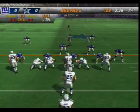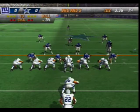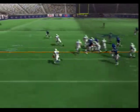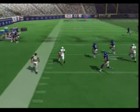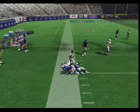Here we go. Keep the throttle down. The Giants line up in a 4-3. Come on. Little misdirection. The back breaking free. Will knock him out of bounds at the 47-yard line.